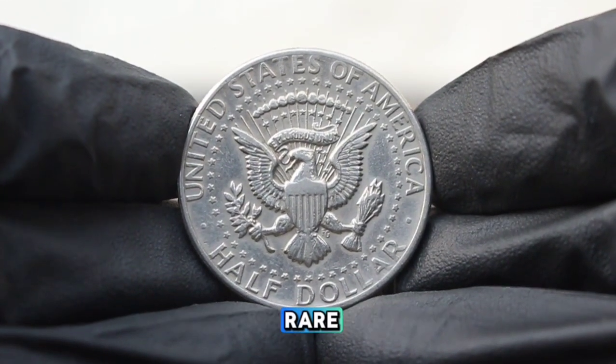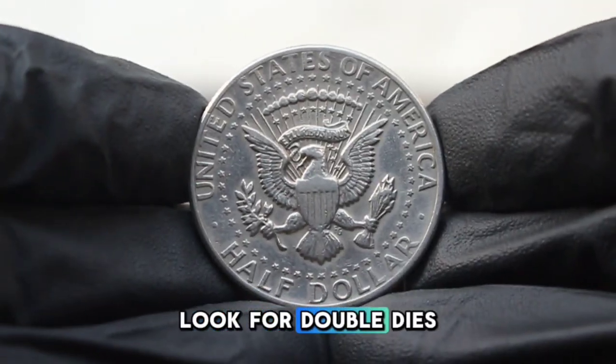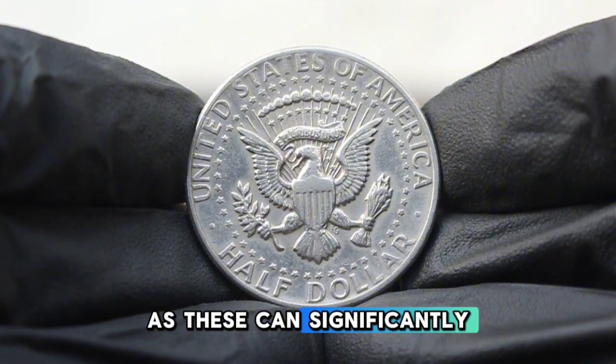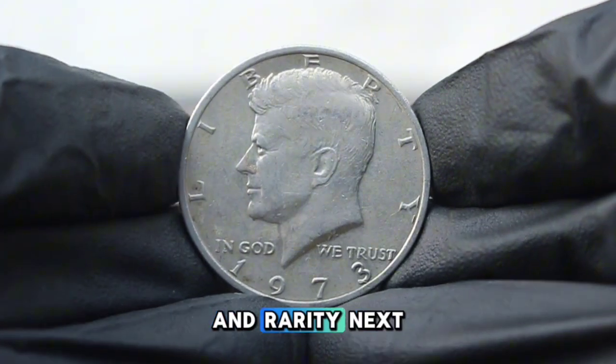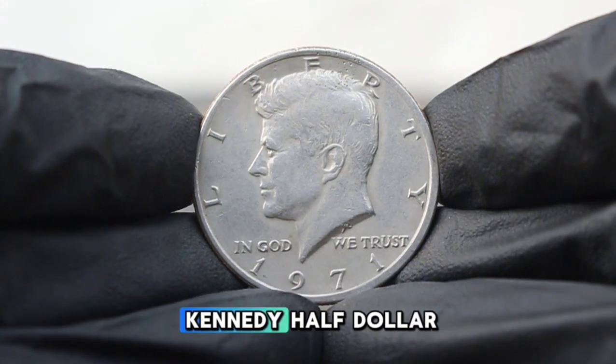Errors and varieties are rare but are notable for the 1973 Kennedy half dollar. Look for double dies, off-center strikes, and planchet flaws, as these can significantly increase a coin's value. Collectors prize these errors for their uniqueness and rarity. Next, let's examine the 1971 Kennedy half dollar.